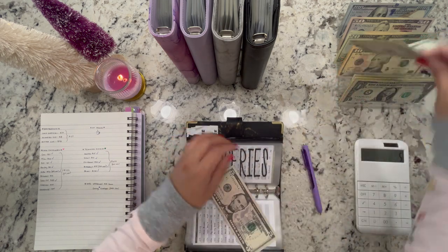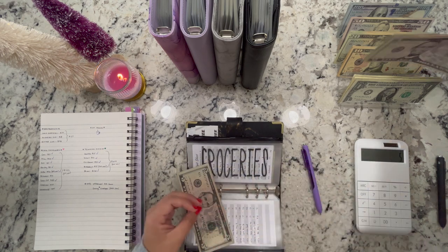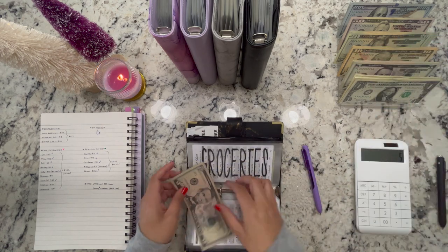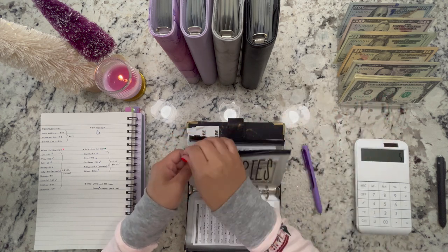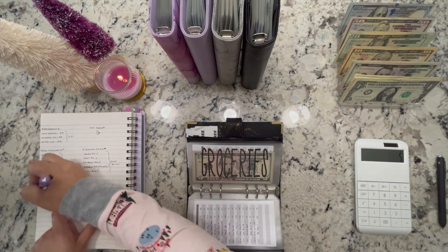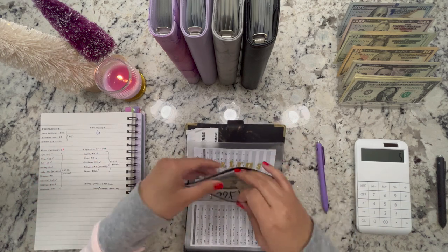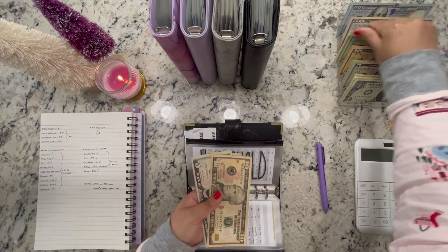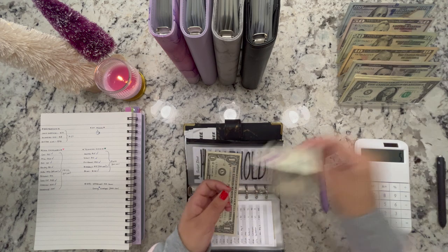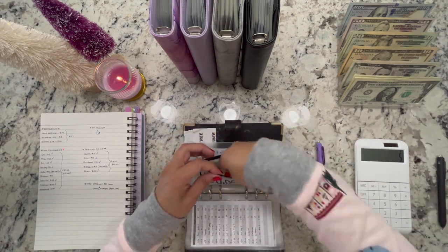Okay, so that's, let me get an uglier five. I do recycle this money for the cash stuffing, so I like to get nicer bills. So that's $5 left there. And then in household, we are taking $35 out. 30, 10, and a 5. And we have $1 left.